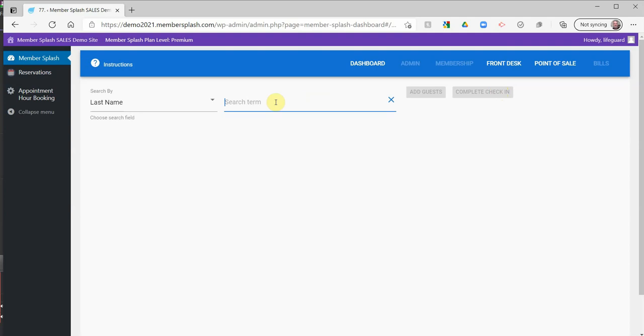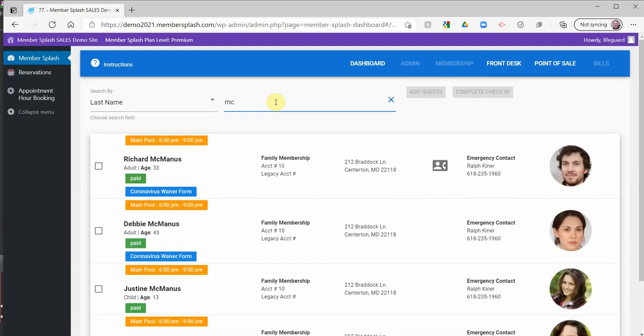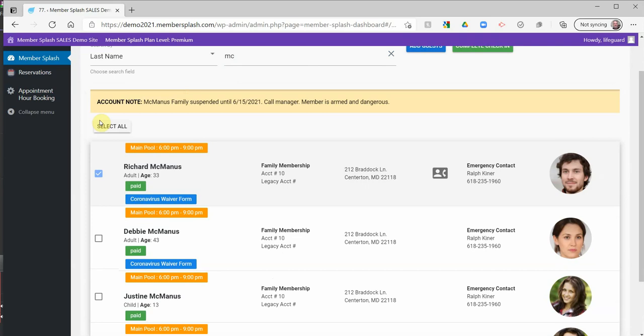To check in a family, the simplest approach is to look up on last name. This is the default, and it's used by the vast majority of our clubs. So when a family approaches the front desk, simply ask for the name and begin typing. In this case, the McManus family has just appeared. As soon as I start hitting letters, every family with a last name that begins with the letter M shows up. I can continue to type to further filter this list, or when I recognize that it's the family that's on screen, I can simply select one family member and it brings up their entire account.